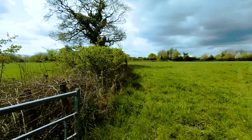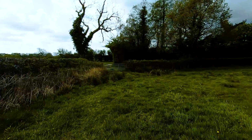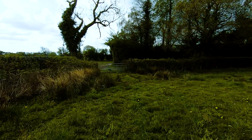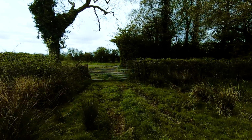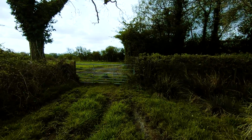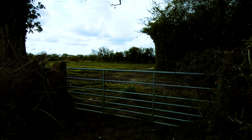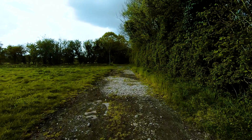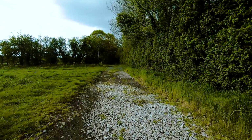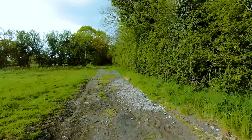Follow that until we come across the field and we come to a gate which we need to go over or go through. It was locked when we did it, so we had to climb over the gate. So then we pick up a gravel track on the other side of the gate for a short distance before turning left and following the track, which takes us back towards the woodland that we first came through.